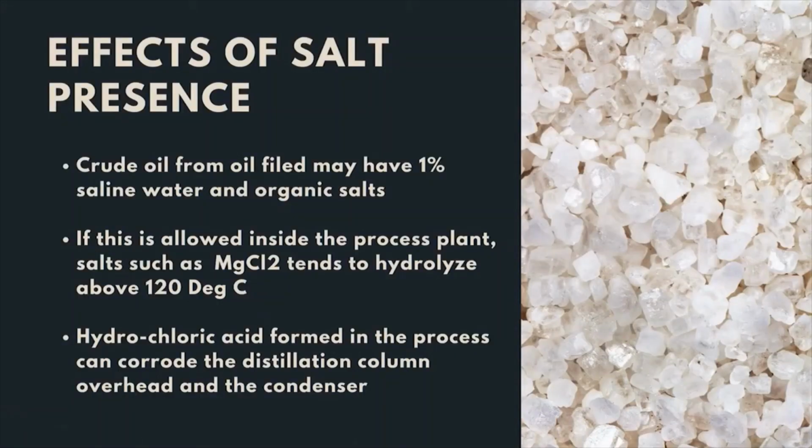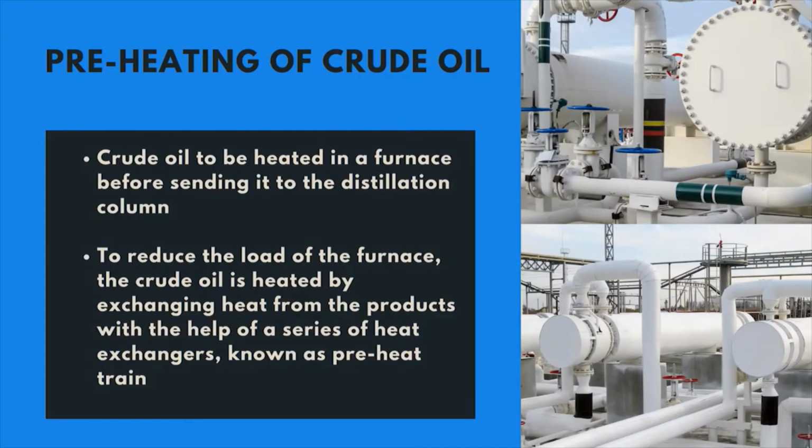So, there are several salts, and specifically magnesium chloride, it will tend to hydrolyze. The magnesium chloride would tend to get hydrolyzed above 120 degrees centigrade, and during this hydrolysis process hydrochloric acid is formed, and it can corrode the overhead of the distillation column as well as the condenser in the top portion of the distillation column. So, it is very much essential that the salt present in the crude oil should be removed. How can we do that? From the tank, the crude oil is pumped into the process unit, and it passes through a series of exchangers.